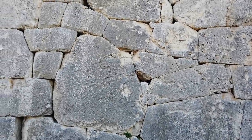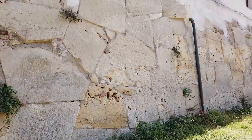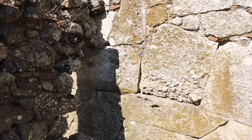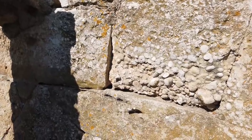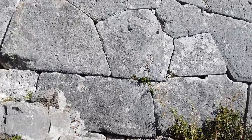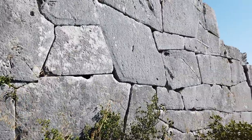Different rock types have been used. Among these, we identified limestone, sandstone, and some kind of conglomerate, allegedly depending on the local availability. We didn't see any harder stone like granite or basalt, as have been found in Peru and other places.